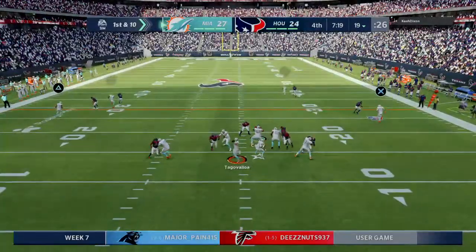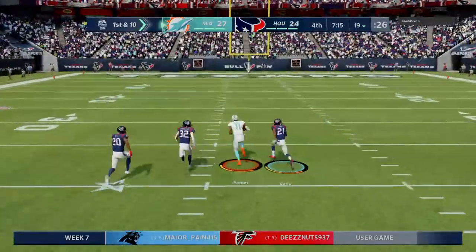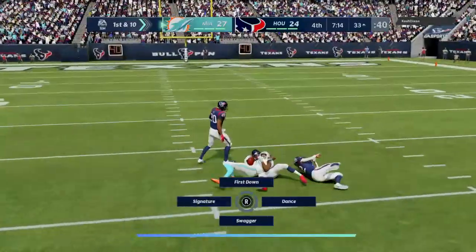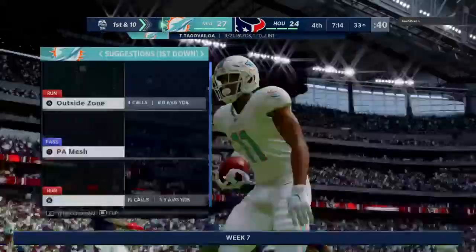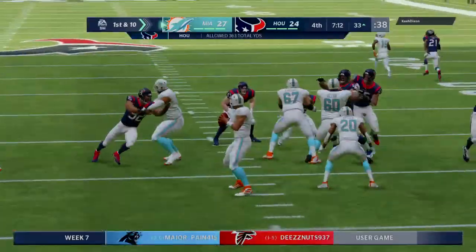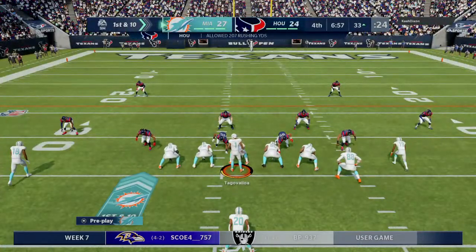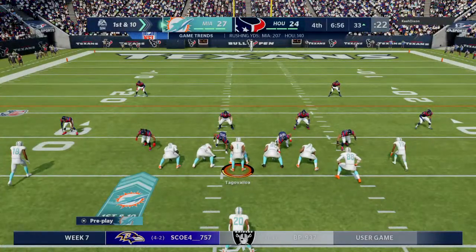Trying to shake off the interception. He'll look to throw. It's complete to Parker, left side. And they finally get him, but not before he reaches the 33-yard line. A big play there for the Dolphins. 48 yards. So the big play changes the complexion of things.